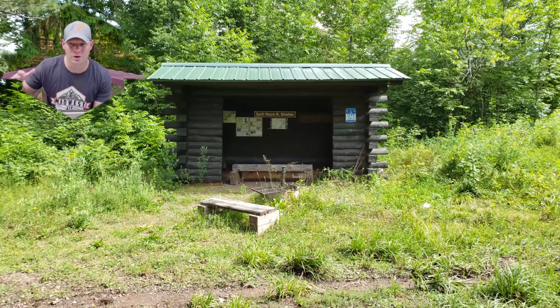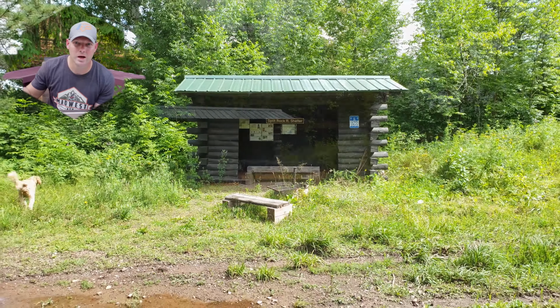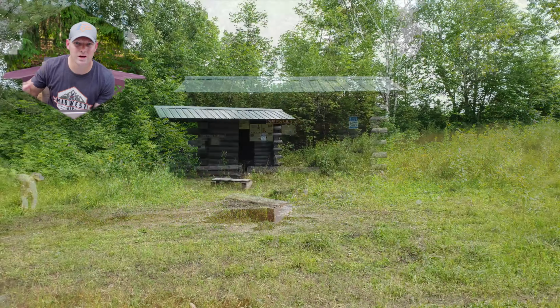They've got actual hardened structures to rest in, bathrooms along the route, and then they've even got fire pits. So if you want to bring some dogs or whatever and just grill out while you're there, it can make for an awesome day.